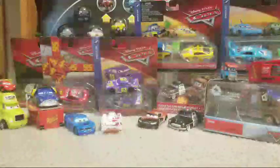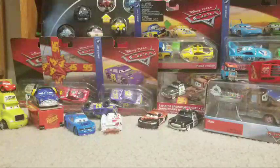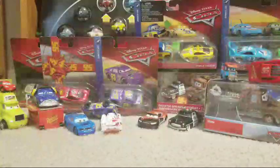How do I feel about Mattel inaccurately making Van Scanline? Well, I don't know if he was inaccurate. I know there was something about him that was inaccurate. I believe it was the lines on his side. I think it was actually a different color on the diecast than it was in the movie. That's from what I heard.